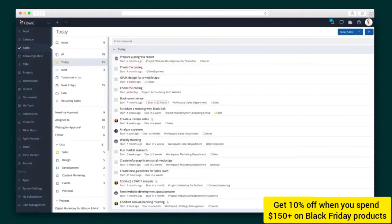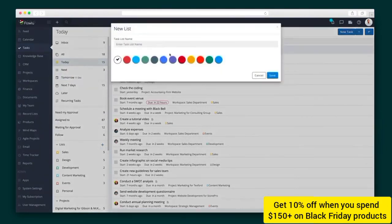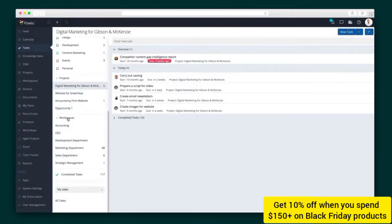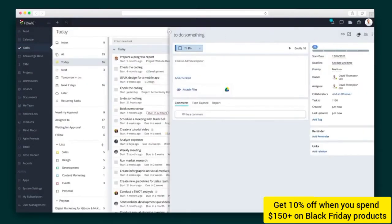Use project workflows to easily create similar projects with predefined activities and sequences, plus forecast project revenue and calculate costs before comparing them to final budget results. You'll be able to store your files and documents right in Flowlu to keep everything organized for easy finding. Flowlu makes task management a cinch.